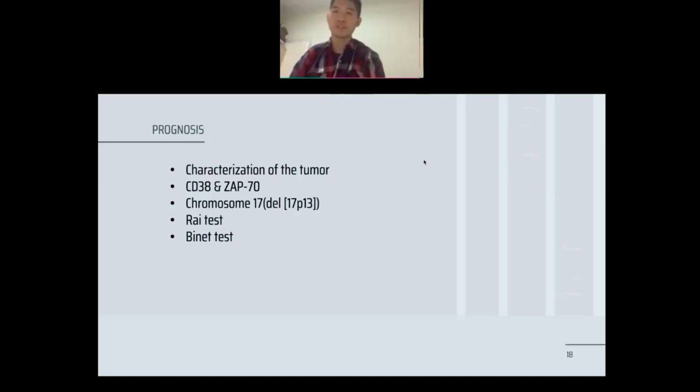So the initial prognosis of CLL can be determined by the characterization of the tumor itself. Other than that, correlation with mutational status is used, instead of CD38 and ZAP70, which are examined using flow cytometry and immunohistochemistry. Increase of the mentioned findings may correlate with poorer prognosis, but the examination of CD38 and ZAP70 is still controversial. Findings of chromosome 17p13 can be used to monitor prognosis of CLL, and the deletion of the chromosome can also predict resistance to chemoimmunotherapy. As mentioned, Rai and Binet can be considered as clinical staging systems that can give information about the prognosis of the disease.